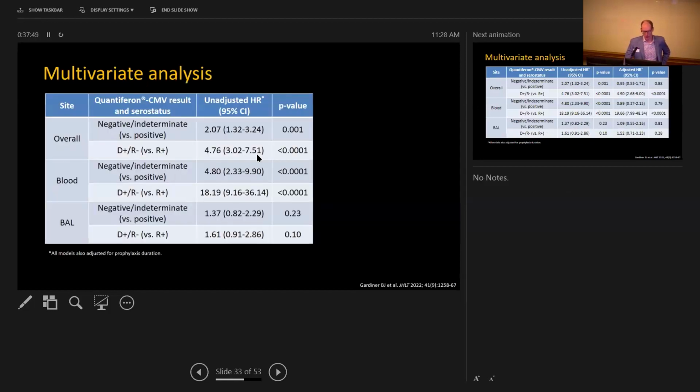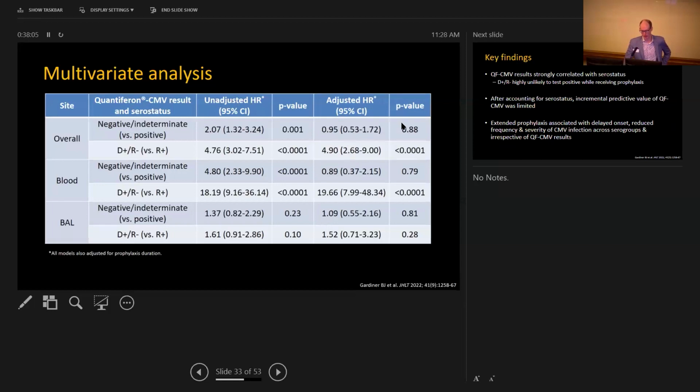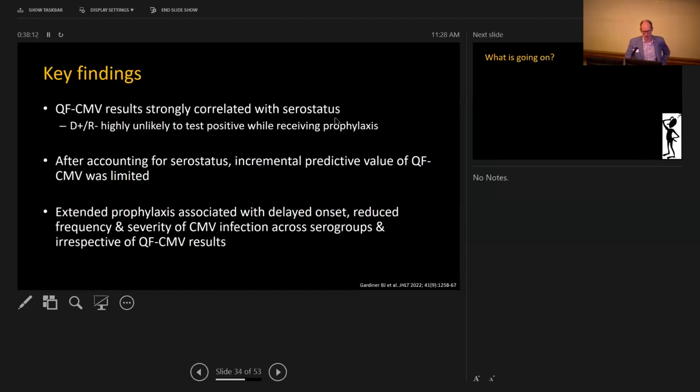We plugged it into some multivariate models, and if you look at the quantiferon result and the serostatus by themselves, a negative quantiferon is unadjusted associated with CMV infection. But if you adjust for serostatus, that just totally disappears. So it's not really telling you that much above serostatus, was our conclusion. The incremental predictive value was limited, and really it's all about the prophylaxis. The longer you go with prophylaxis, the less CMV you see.